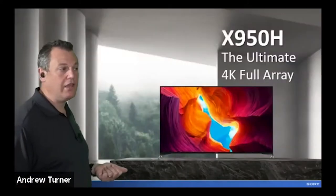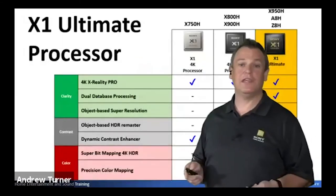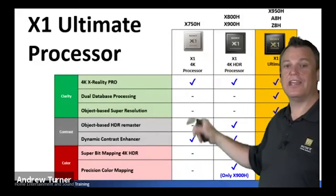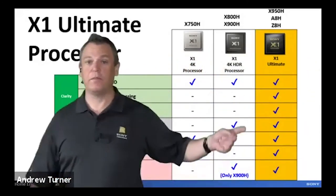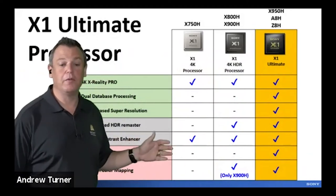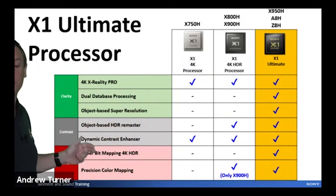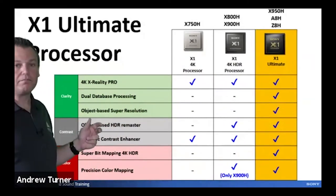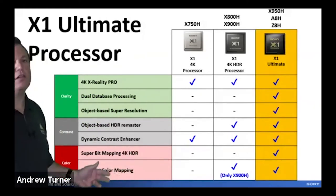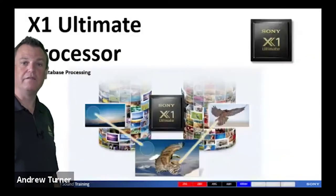The 950H, for all those great capabilities the 900 has, the 950H is your best picture quality. And the reason it has all the check marks on it here on this one is for picture quality. So when we look at the X1 Ultimate that's in this TV, this is really what we're talking about. We're adding things like our dual database processing, our object-based super resolution, our super bit mapping for our color. We're adding lots and lots of picture quality capabilities here with the 950H.